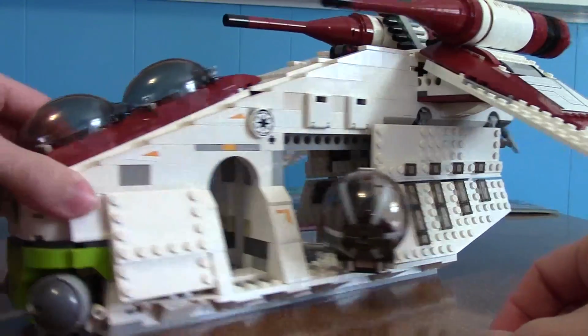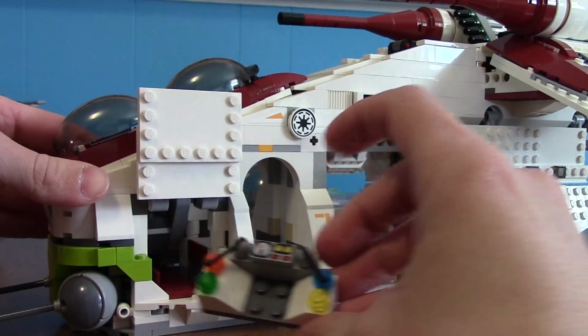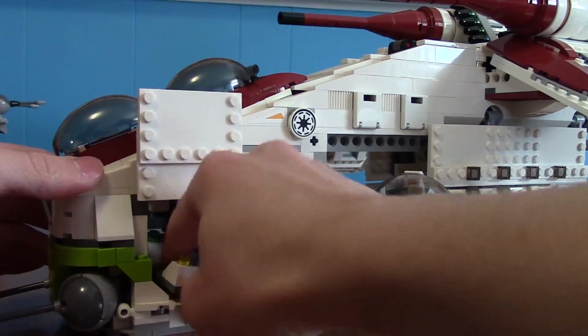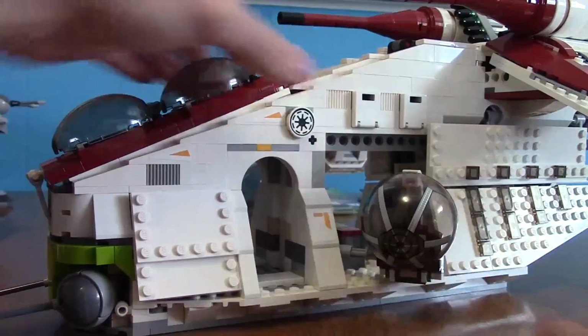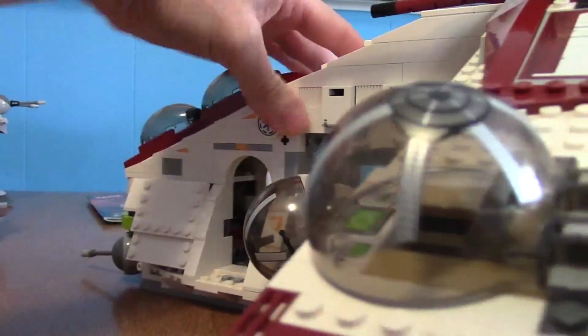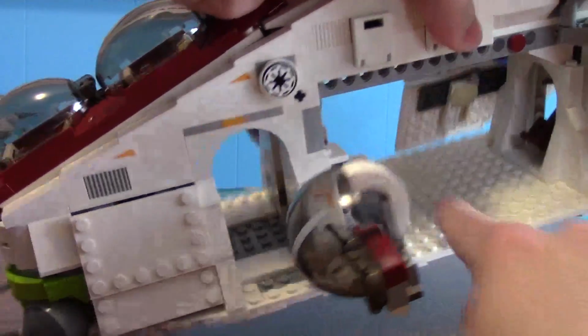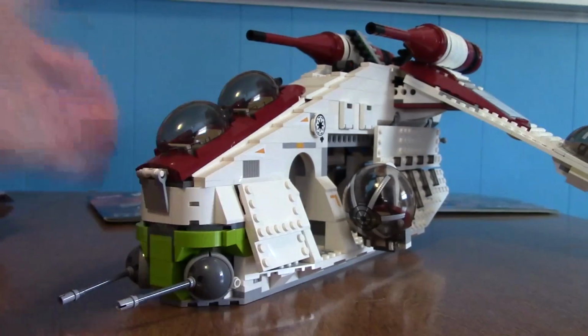I did make some modifications to it, though. I took out the missile stack on the inside, and I put in a command center. It used to be like a missile storage in here, but I took that out, and I added my little comm center in there, just to make it a little more spacious. I added some crates on the inside. I took out the panels on the bottom and made it all studs. Just a couple modifications I made to this otherwise perfect set.